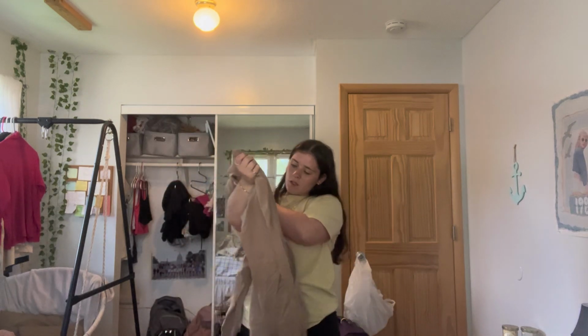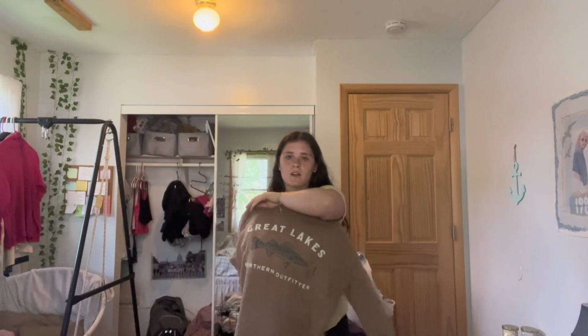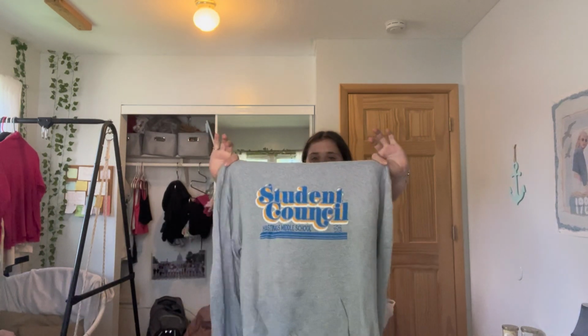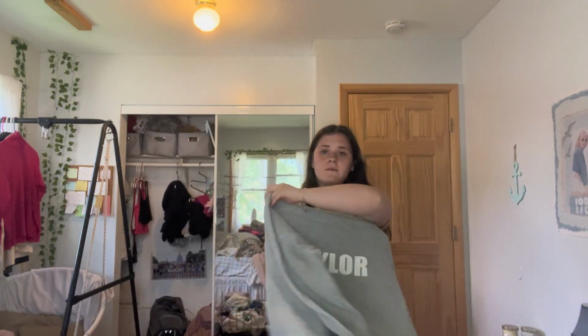What does it say? Great Lakes Northern Outfitter. It has a big fish on the back. I really need more colors. This is my student council sweatshirt from my eighth grade year in middle school. I think it's really fun, and then it has my last name on the back.